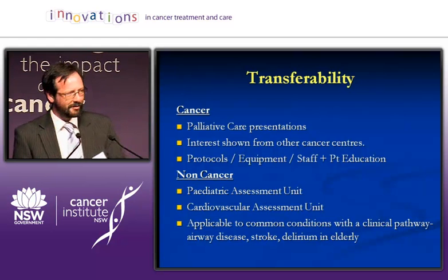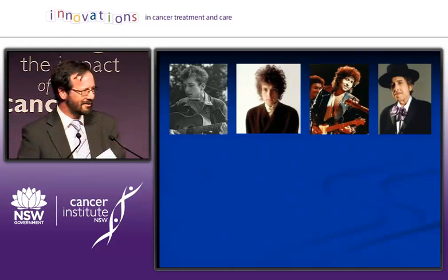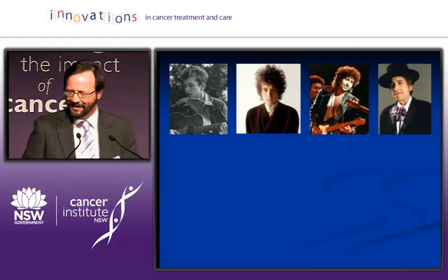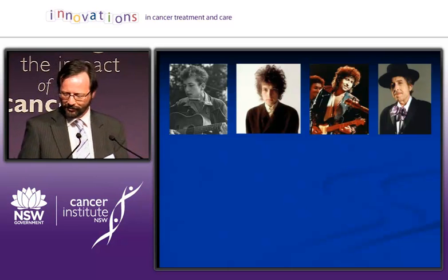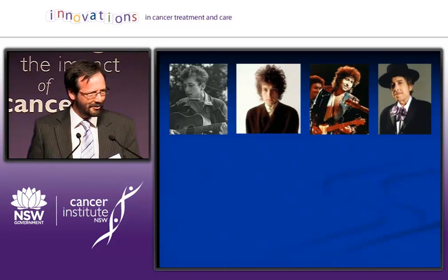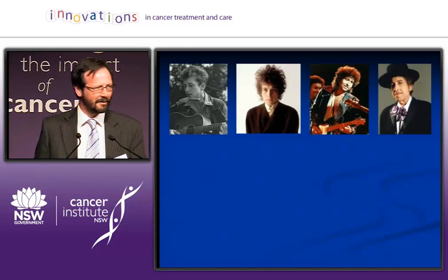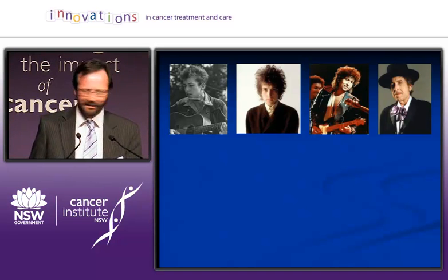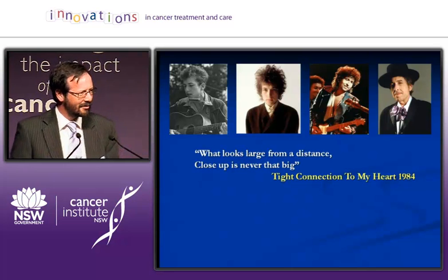So I'm not going to sing like the great man. This is Bob Dylan. And this is what 50 years of being Bob Dylan does to you, from the top left to the top right. So he is my muse, and people who know me often realise I've got to put some Bob Dylan quotes in my speeches. So for any of you trying to implement a program and innovate, what looks large from a distance, close up is never that big.